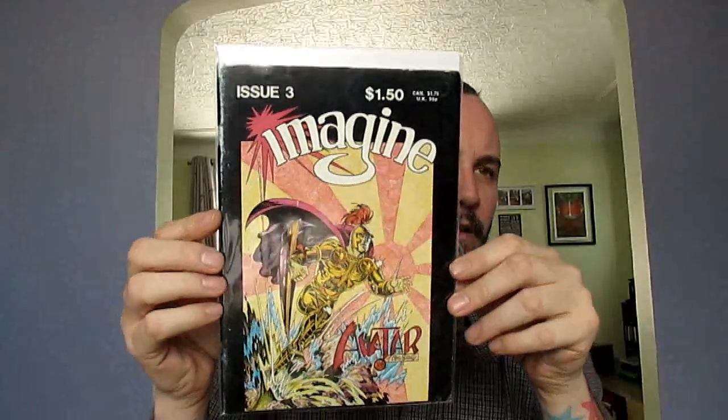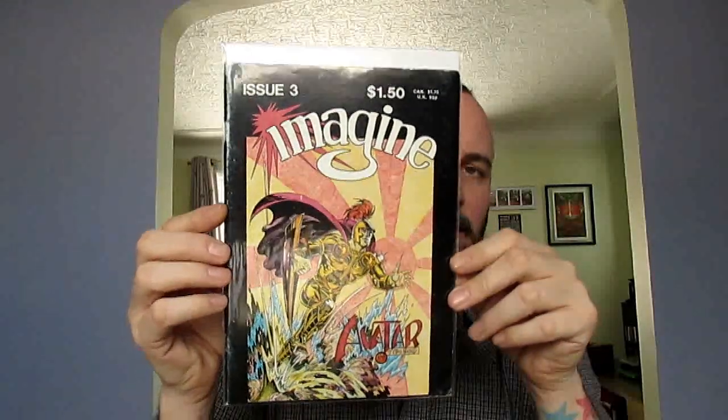And then in amongst the Star Reach was Imagine, issue number 3. I think I only have 1 or 2 other issues of this series as well, so that was a nice find. There's a color story in here by P. Craig Russell in the middle. It looks like it's just been kind of stapled inside as part of this issue.